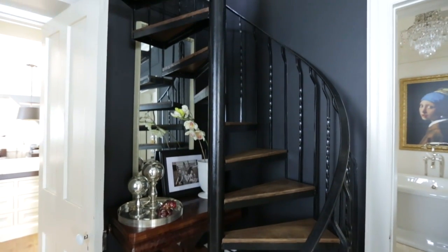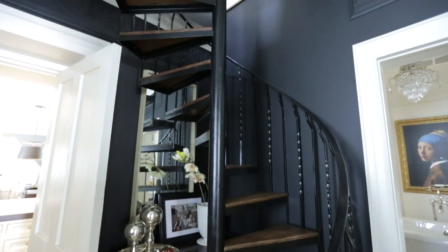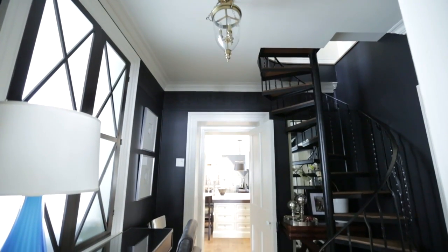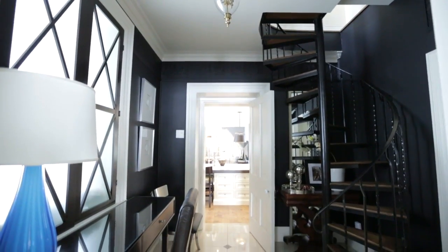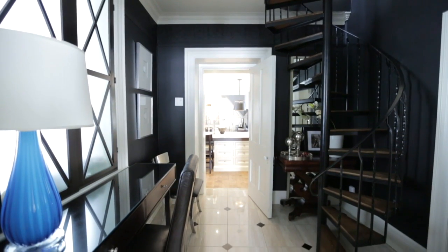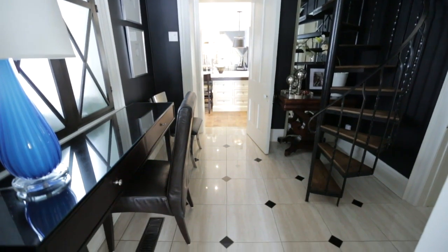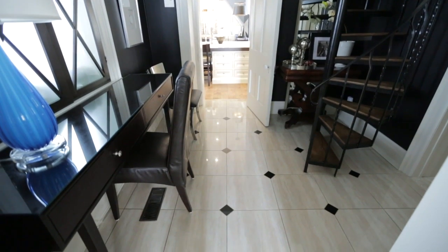The reason that black works is that it doesn't really make a small room feel smaller. What the black really does, it helps to fade away those walls. So what you really notice in that room is a nice large trim and the floor and not necessarily the space. Coming off my black room, you enter into our bathroom.